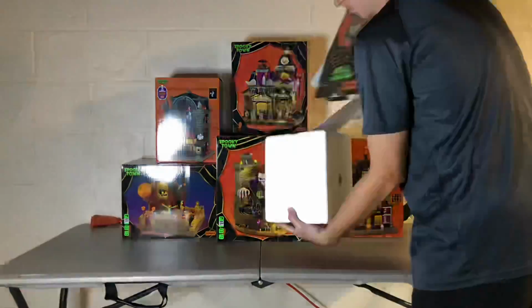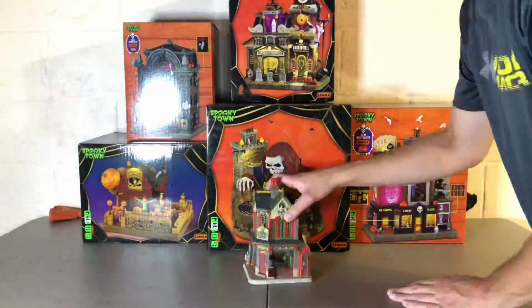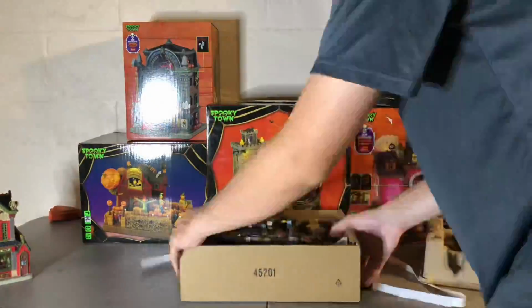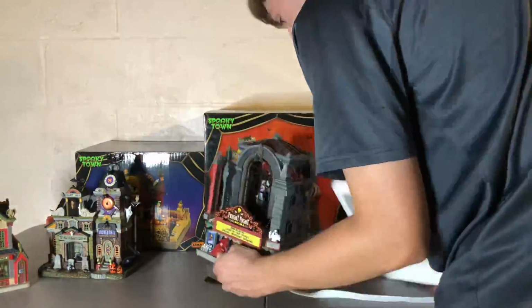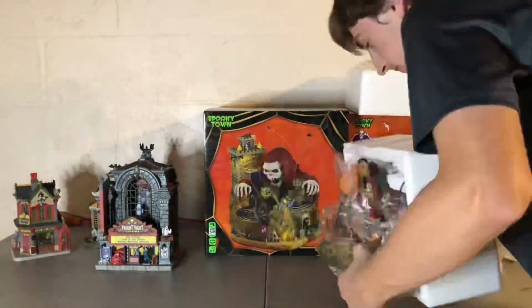Starting with my smallest building, we have the Tavern. It's just a single bulblet building. Next is the Broken Bell Telephone Company. This is a dynamically lit piece, meaning there's multiple lights. After that, we have the Fright Night Cinema, yet another dynamically lit piece, and a Michaels exclusive. Here is the amazing Pumpkin Patch, our first animated piece.